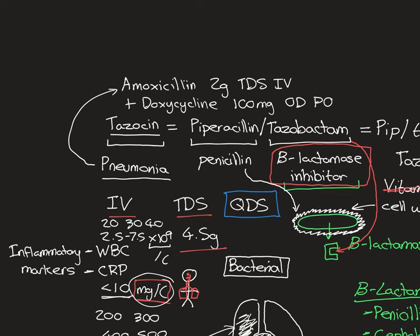So in my previous hospital, this was not what we were supposed to treat pneumonia with. In my previous hospital, we used a different regimen, but it's kind of equivalent. The regimen that I had in my previous hospital was, we used Benpen actually, which is another form of penicillin, benzyl penicillin. Can I remember the dose of this? I think it was 1.2 grams 4 times a day intravenously. And then we'd give clarithromycin as the additional agent.